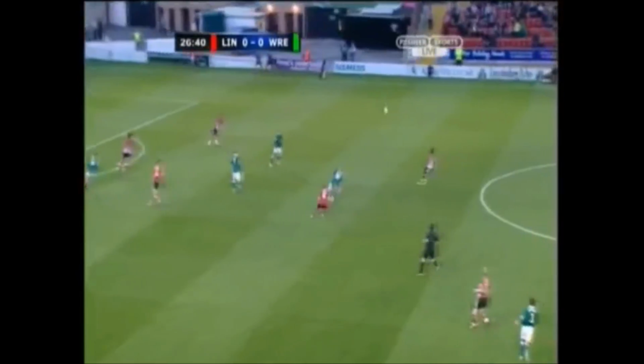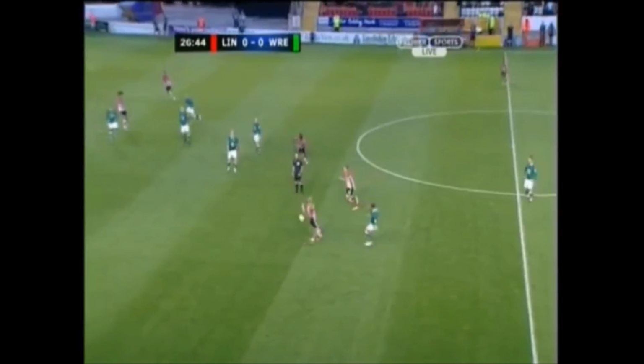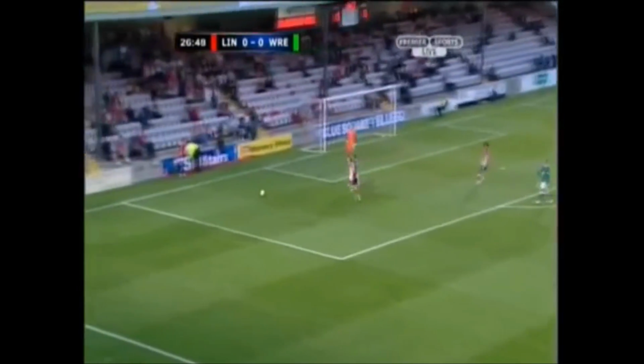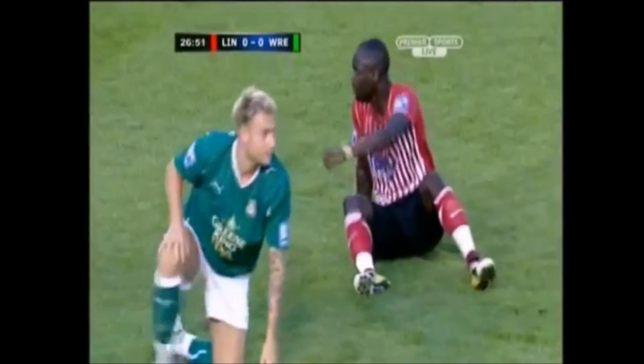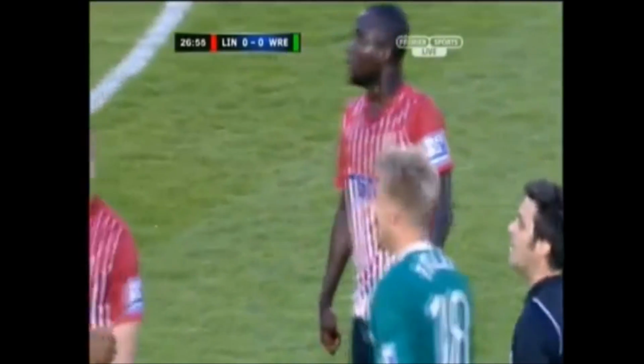Good header by Watts, and Fasani's control isn't the best. Harris's tackle makes the ball roll to Ashton. Good ball into the hole. Tolley in a bit of space, pokes on a nice looking ball, just too much on it, and he was fouled. And once the ball rolls out for the goal kick, the ref pulls it back for another free kick. And you just feel Wrexham need to start capitalising on these set pieces now.